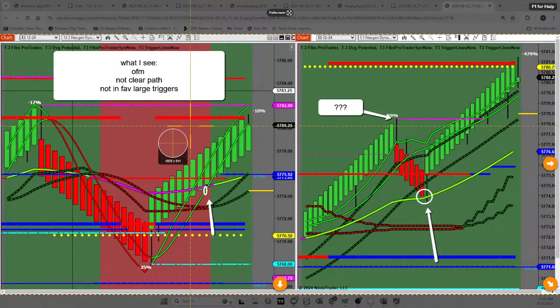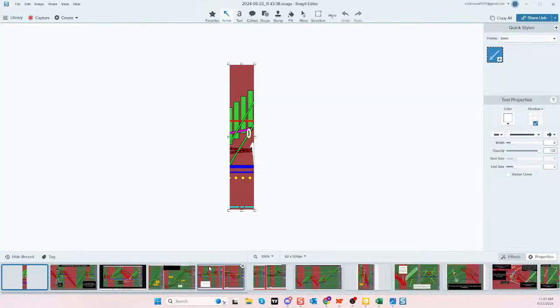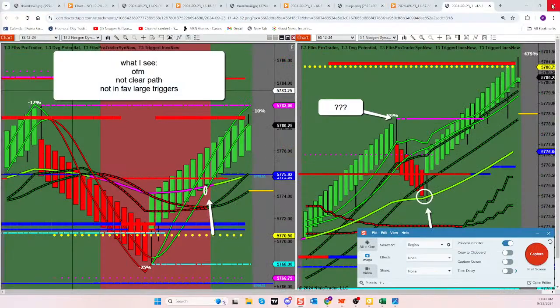Watch this. Let me get on that bar. Is that really strong triggers? Not so much. It's not even a clear path, is it, C-dub? But Mark, it still went up. Can't I take this trade? You can do whatever you want, right? But can you see how 60% of the good stuff is already gone.